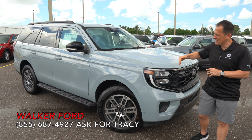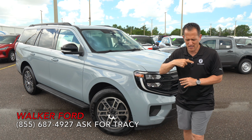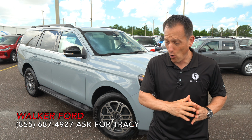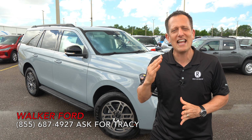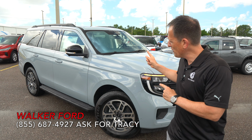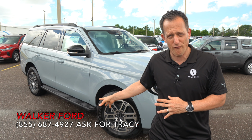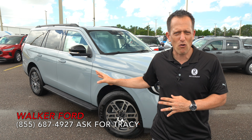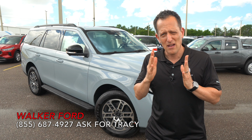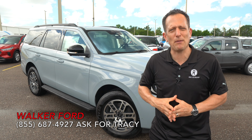But before we get into this full-on, full-body on frame SUV, let's talk about what's going on here. So yes, you heard correctly. The Expedition, the whole lineup, is getting a redesign, and they're changing some of the placement of the trims. Now this one, being an Active trim, is your entryway into the Expedition family. It replaces the outgoing XLT. So you'll basically have Active, Platinum, Tremor, and King Ranch. So they're trying to simplify things.